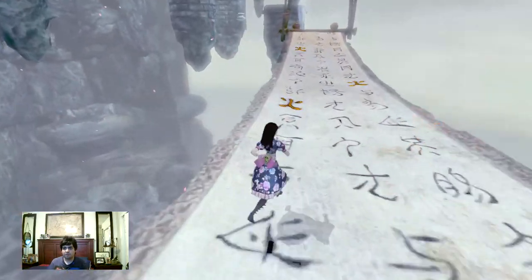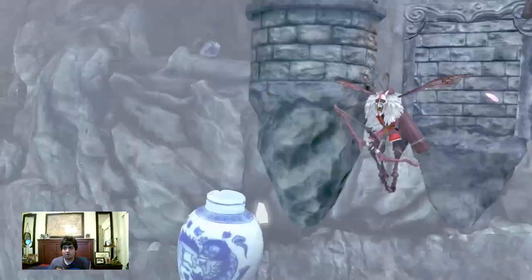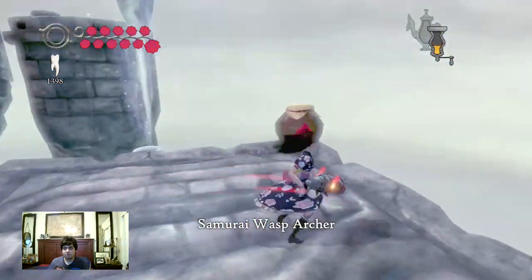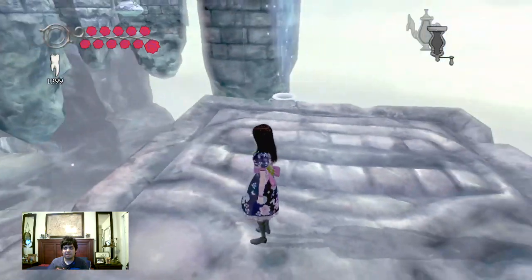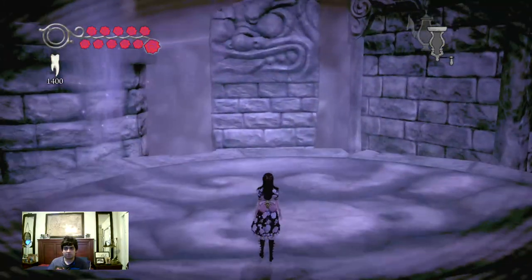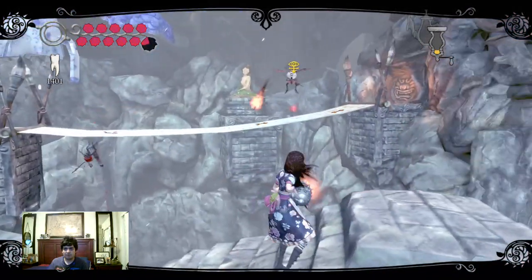Watch out for the burning letters. Got archer samurai wasps. These guys are gonna be very annoying. Archers at you. Best way to kill them is by using the pepper grinder. First it was a samurai, then a daimyo, and now an archer? Wow. Just wow, man. Where'd you come from? Go away.